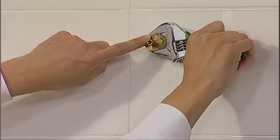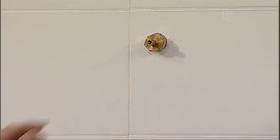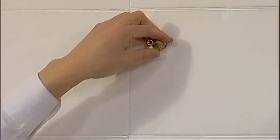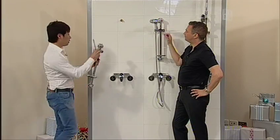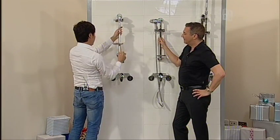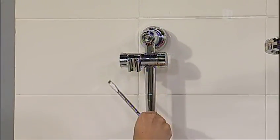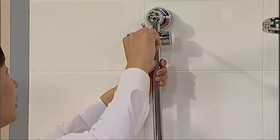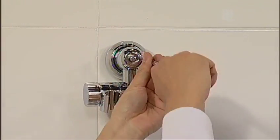So now, Lee, what I've done is I've screwed on the block of nut. That's the part that's going to hold our rail bar. Once you do that, you simply get the rail bar and position this. This is so genius. Place it on top like that, and then you simply get a screwdriver and screw this on.